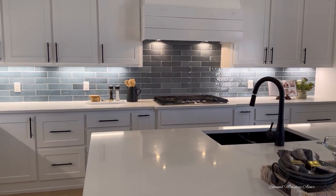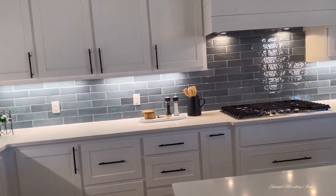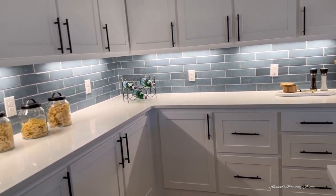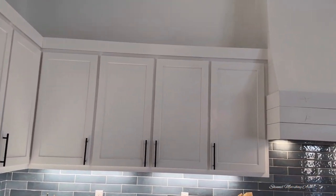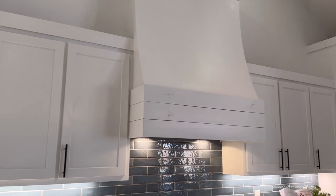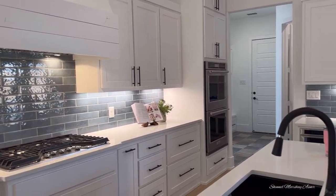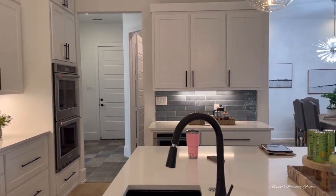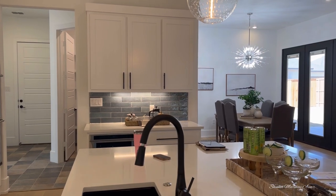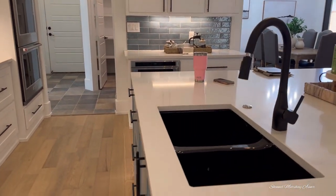The backsplash has different variations of blue that kind of ties into the blue on the island. Look at that. Isn't that a beautiful big blue? White, black hardware. It's just a nice kitchen. Very grand to me. Very inviting. It just makes you want to just cook for no reason.